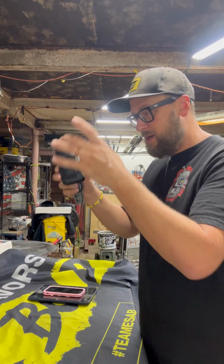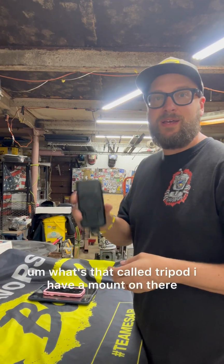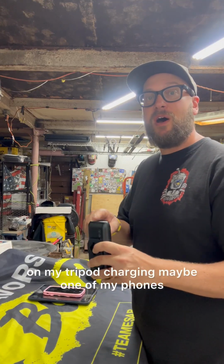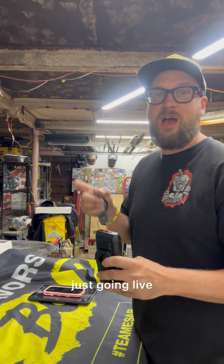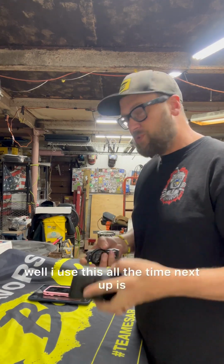On my, what is that called? Tripod. I have a mount on there that clips on. So the battery pack could be on my tripod, charging maybe one of my phones that's going live or doing something like that. So this actually comes in handy very well. I use this all the time.